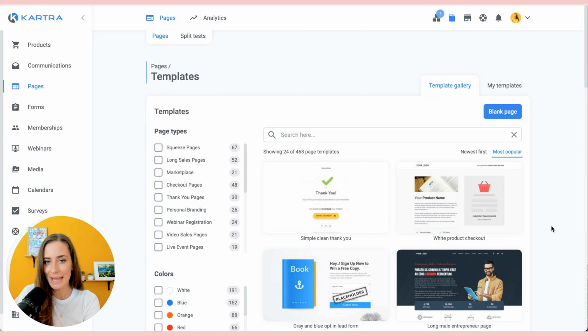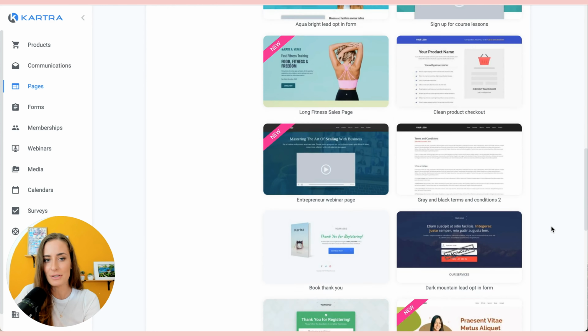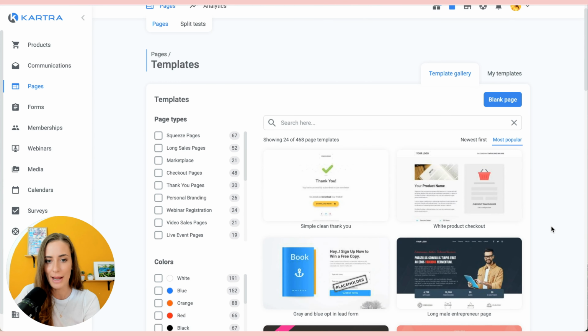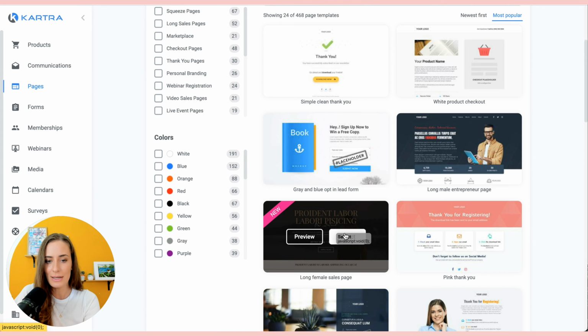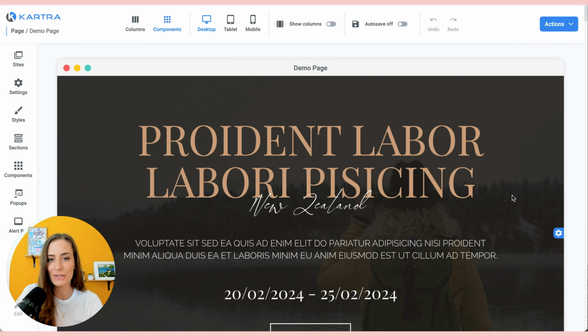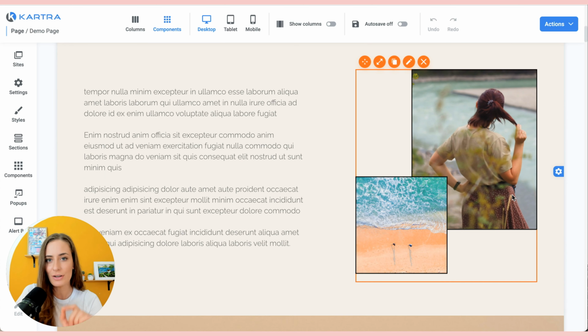Now let's look at the page builder. So both of them are going to have tons of different templates that you can choose from and use as a starting point, okay? But let's go into one and just check out the functionality. So this is what the page builder looks like in Kartra. So again, super flexible and functions just like the other assets that I've shown you.